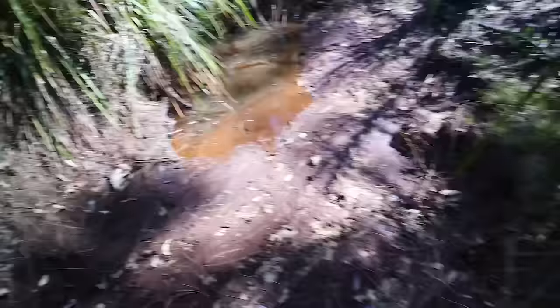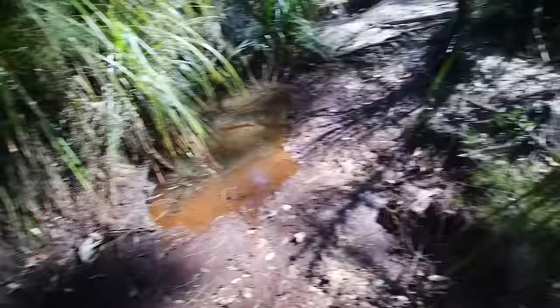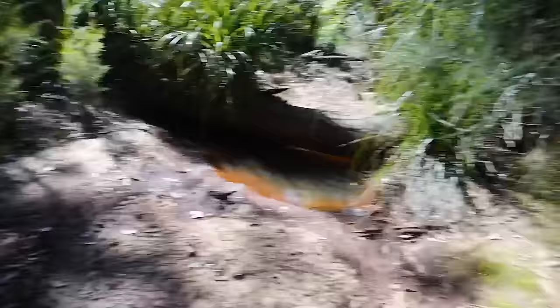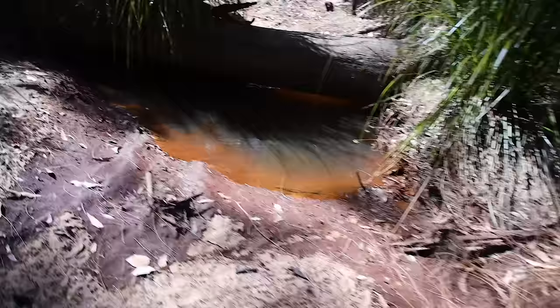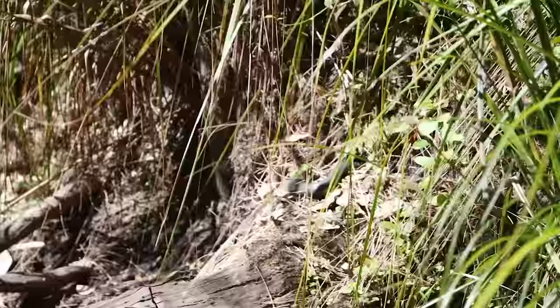Now I really got to keep an eye out for snakes, because this is prime red belly territory. Oh yeah, we might be on here. Oh, a few kangaroos just in there. Kangaroos, yeah, nice. This water looks pretty good. Very nice. There we go.